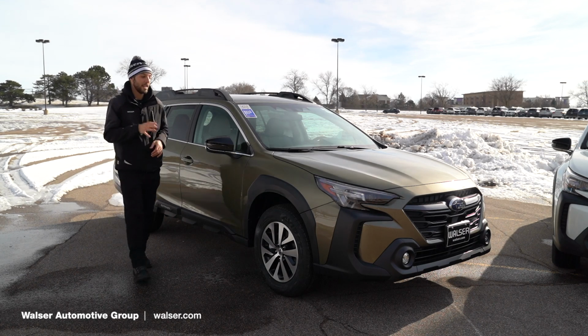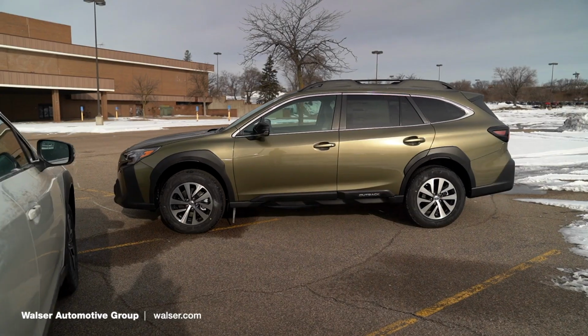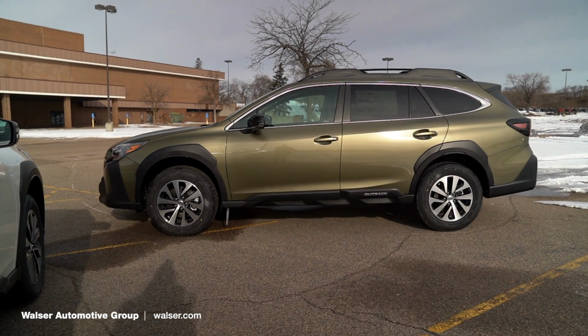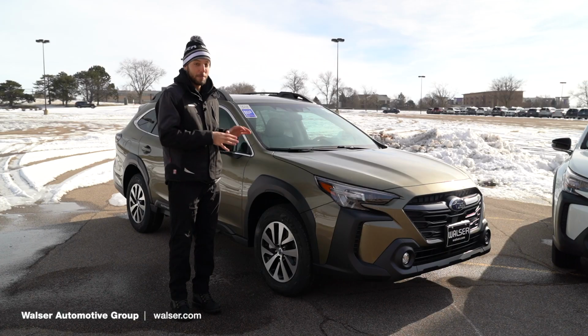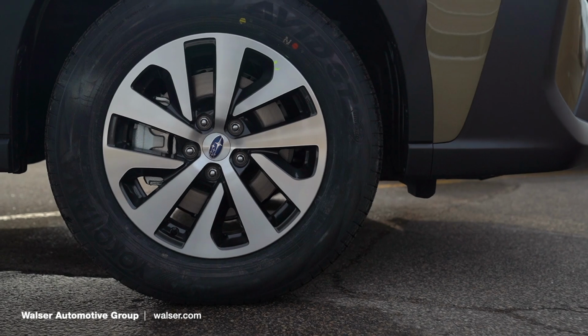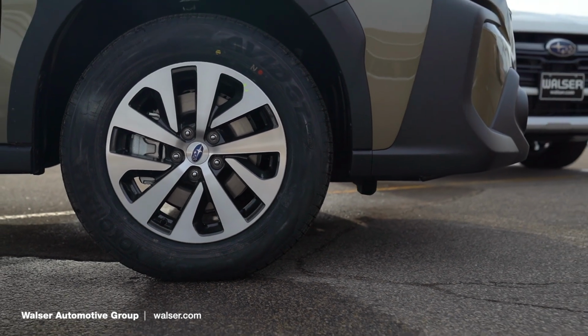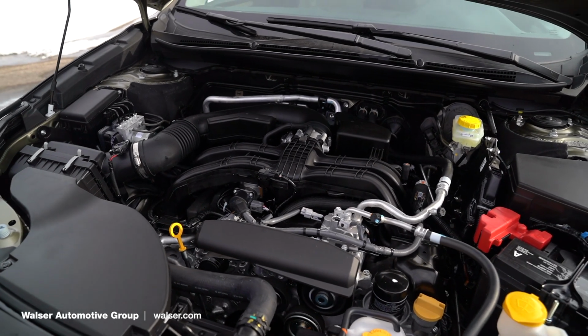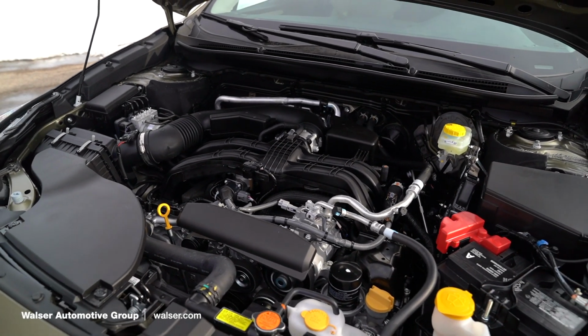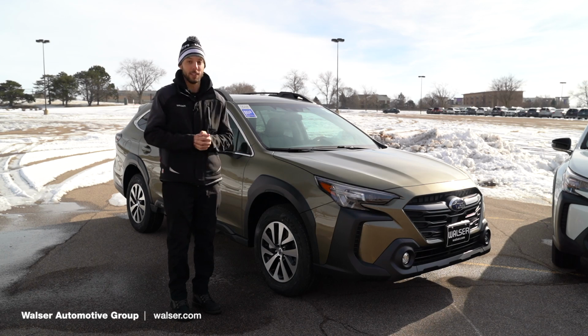Let's start by looking at the exterior on the 24 Premium. Now this is going to be the base model, which seems so crazy to me for all the equipment that you do get on the Outback, but the Premium is just what kicks it off. So this one is going to ride on the 17-inch wheels, and this vehicle is going to be powered by a 2.5 liter, and that's going to give you a 28 mpg combined rating, or 32 mpg on the highway.